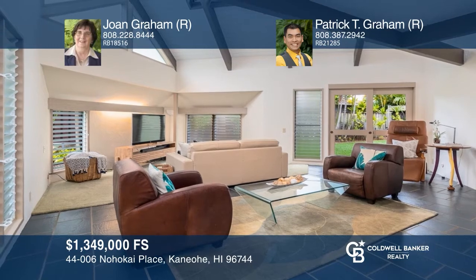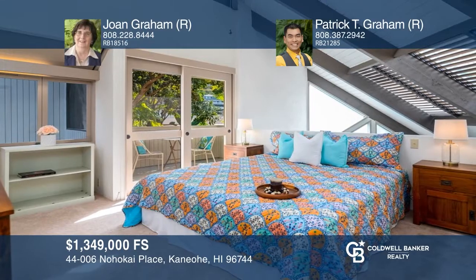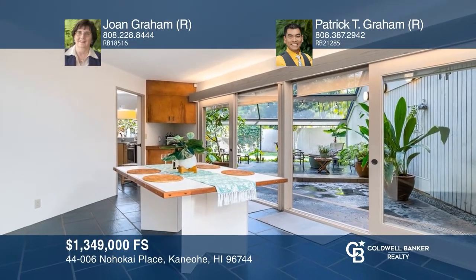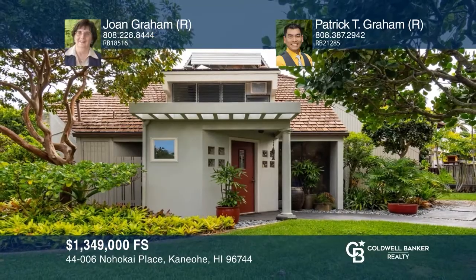This unique three-bed, two-bath home features a large screened-in lanai, gourmet kitchen, and open living area with beautiful landscaped garden views. There is a separate studio with bath. Additional features include a two-car carport that has an electric car charger, workshop, cul-de-sac location, and a small deeded walkway to bay access. Joan Graham and Patrick T. Graham are ready to help you buy the house you deserve. Call today.